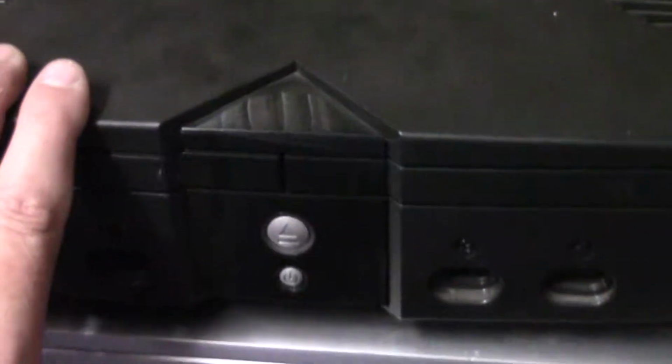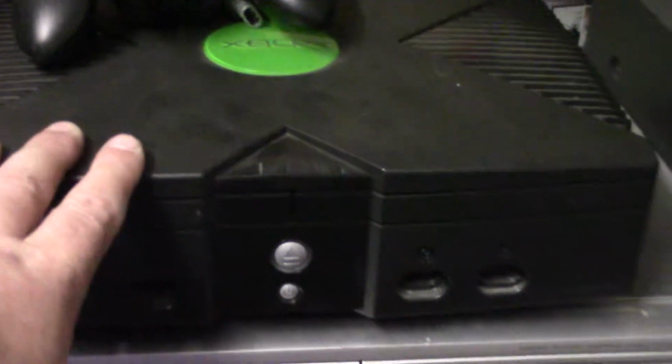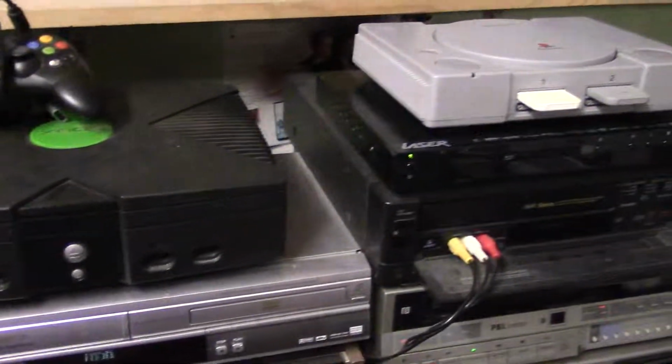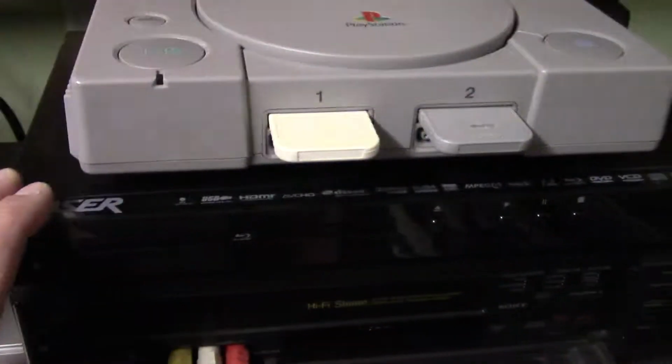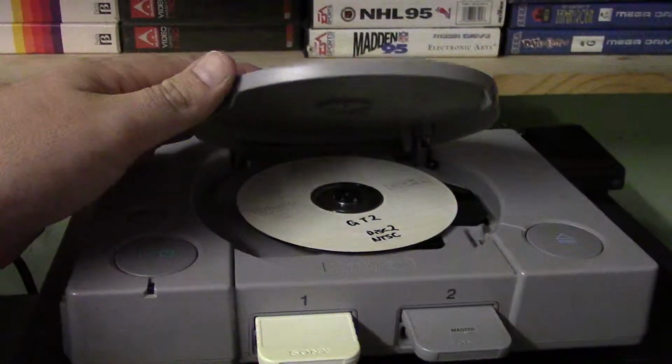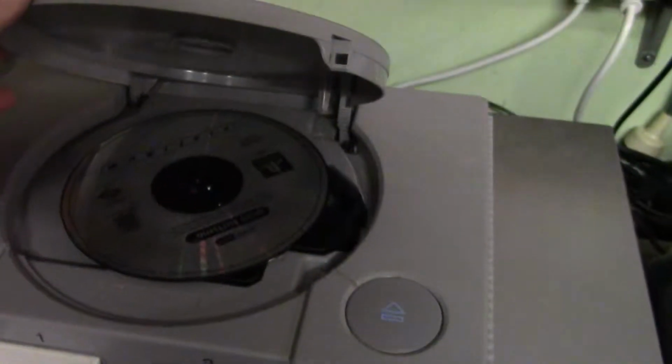Xbox original with the 15,000 games on it, MAME and all that sort of stuff. Console emulators for Super NES, multi-region DVD player I got for $88. PS1 NTSC modded. Original PS1 runs like a dream.